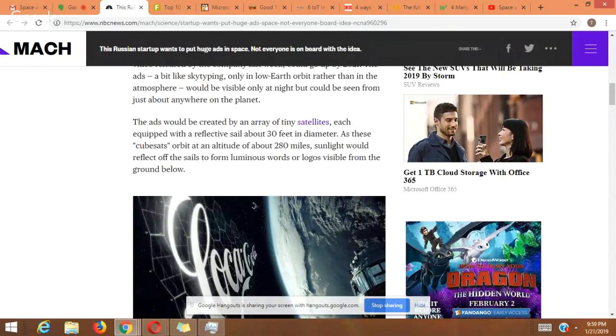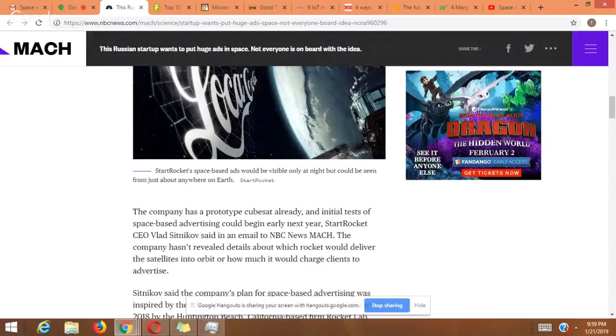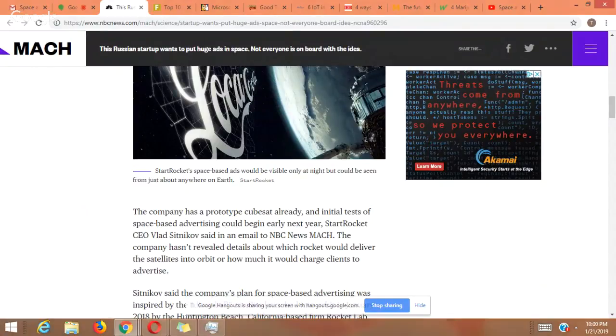The ads would be created by an array of tiny satellites, each equipped with a reflective sail of about 30 feet in diameter. As these CubeSats orbit at an altitude of about 280 miles, sunlight would reflect off of the sails to form luminous words or logos visible from the ground below. The company's prototype CubeSat could begin initial tests of space-based advertising early next year, Start Rocket CEO Vlad Sitnikov said in an email to NBC News Mach. The company hasn't revealed details about which rocket would deliver the satellites into orbit or how much it would charge clients to advertise.